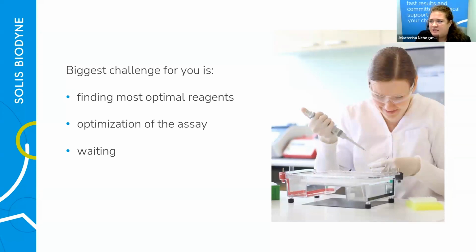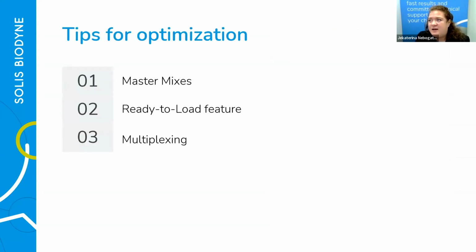So, it seems everyone has their own struggle. To help you overcome some challenges, I would like to share 3 tips that can help you with optimization of the assay and workflow in general.